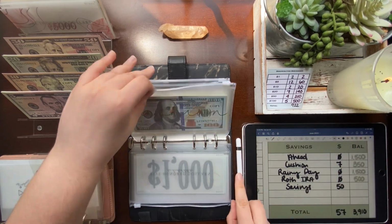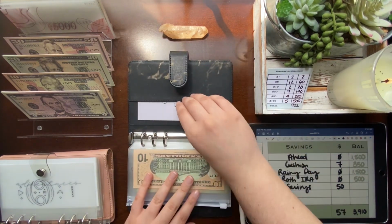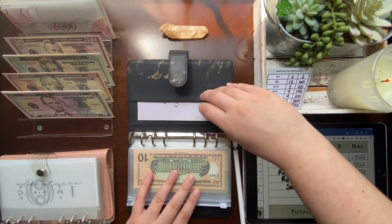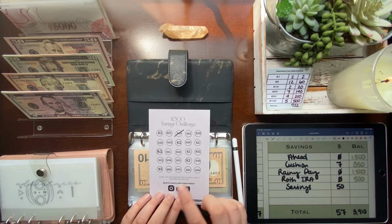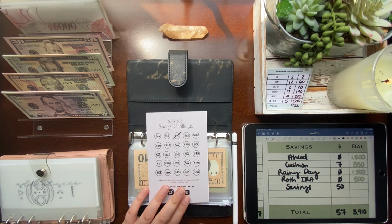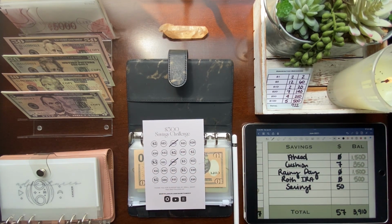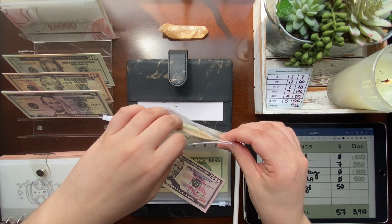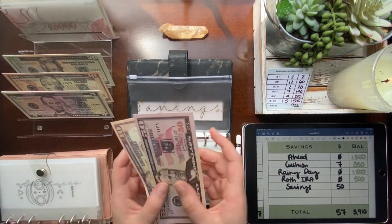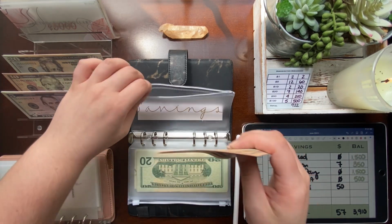Alrighty, and then Rainy Day is another one of my emergency funds. And then moving along to savings. For this, we are currently doing this $500 savings challenge from Mary Plans. Because I was only able to stuff $10 last time, we will be stuffing $50 this time, which is the biggest amount on this challenge. So I'm just going to mark off this one right here in the middle. But yes, I need to get rid of these bigger numbers, so I'm going to try to get rid of the other 50 with my next paycheck as well. So now in here we have $50 and $60 in our savings challenge.